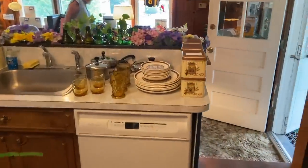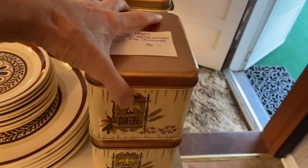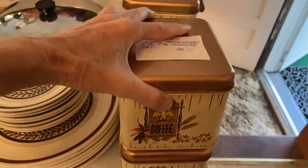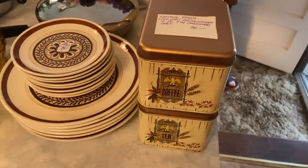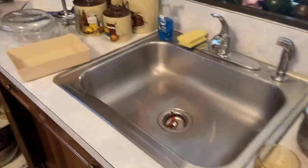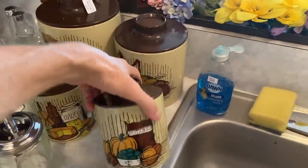All right. Well, very harvest gold and 70s looking, but this canister set is pretty complete, and that's a pretty good price, actually, for all the pieces. Really in great shape. It's a little traditional for where I'm headed, though. Portland is a little more hipster market, and I want to have things that are appropriate for where I'm going.